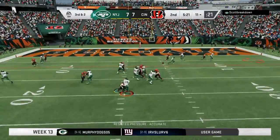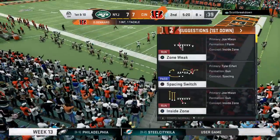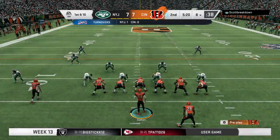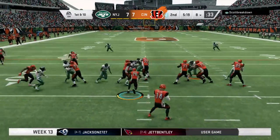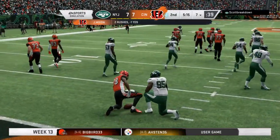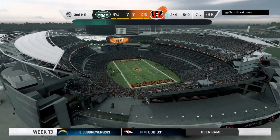Darnold from the gun. A battle for it, and it's intercepted. Picked off by Darquez Dennard. Thomas, the intended target. No doubt a very disappointing end to what was a pretty strong opening drive. They had 3 points in their back pocket. It was there for them. If you don't like what you see, just throw it away. Make sure you get those points on the board. Don't get too greedy. He forced it there. You saw the end result.